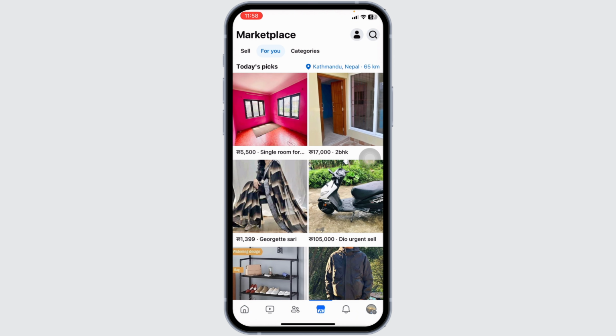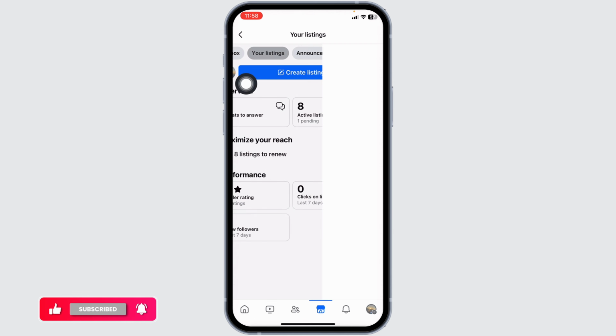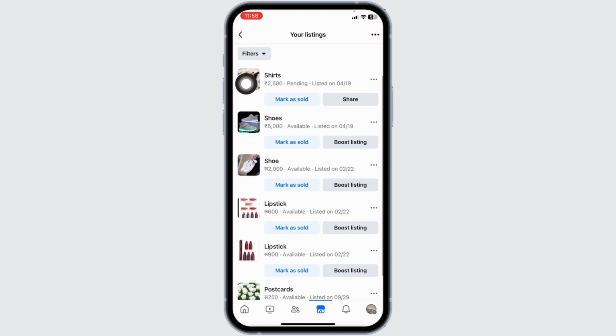Once you're in the Marketplace page, at the top you're going to find different options. Navigate to the option of Sell. Now click on the option of Your Listings. Now over here you're going to find all of your listings.